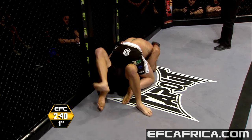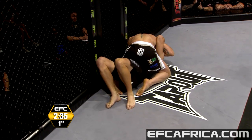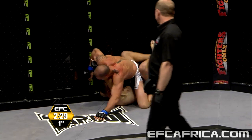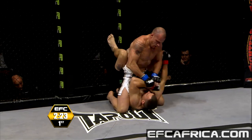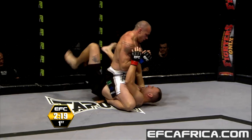Norman just taking his time as JP is trying to tie him up. It's five rounds, so lots of time. Halfway done in the first round. You see Norman trying to land those elbows. JP trying to wall walk and trying to get out of his spot. Norman still on top, still controlling, lands one more elbow. So JP is desperately trying to buck off of the cage.